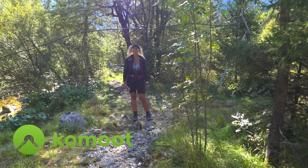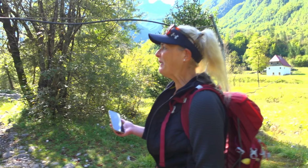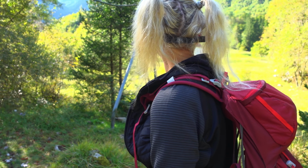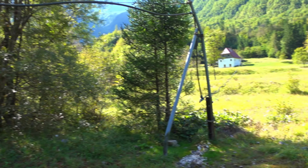This is not something you would get away with in the UK. Yeah, look at that. Is that their water supply? I think it might be. It's a little bit Robinson Crusoe, that, isn't it? That's madness.